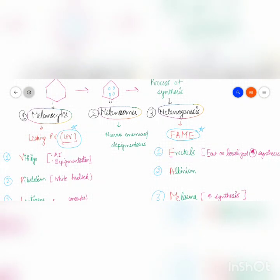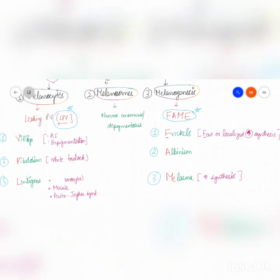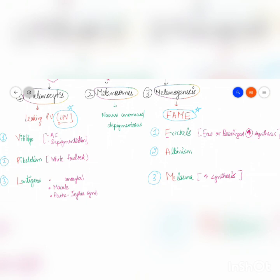Then the third one is the process of synthesis, that is melanogenesis. Here the mnemonic to remember the disorders of melanogenesis is FAME. Just write it down, FAME, and F is for freckles, A is for albinism, and ME is for melasma. Okay. Albinism, I'll tell you later on. Just remember freckles and melasma, and in both of these disorders, there will be increased synthesis of melanin. That is, melanogenesis will be enhanced.